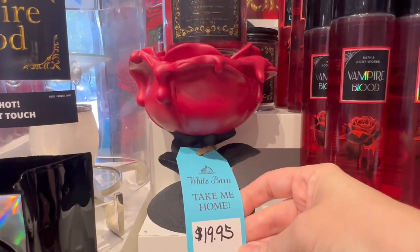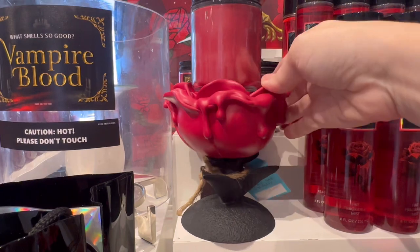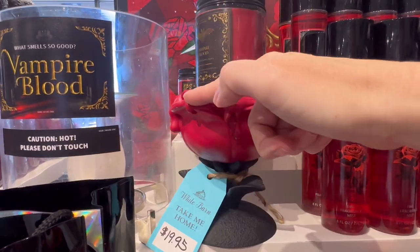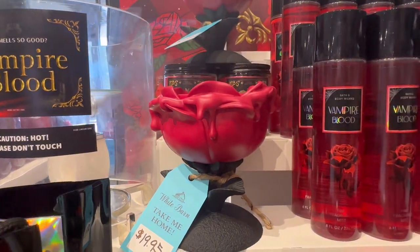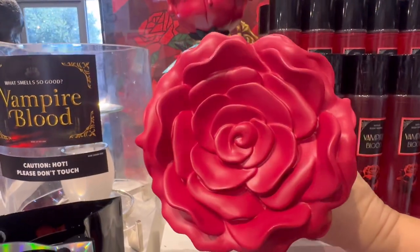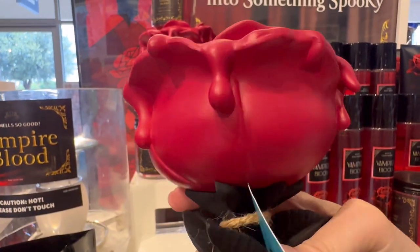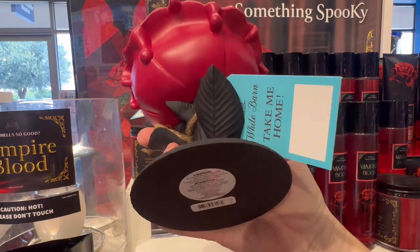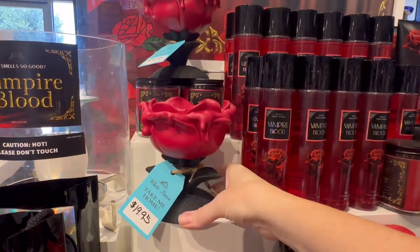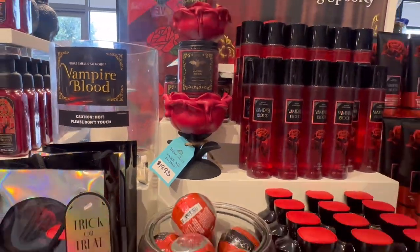This rose, I had heard other people saying they felt it looked cheap, but I personally didn't feel that when I saw it in the store. I actually felt like it seemed like a good quality item, and I really love how with the roses, you can actually see the petals at the top of the candle holder. They didn't leave that flat, and the candle seems to be standing on it pretty well.